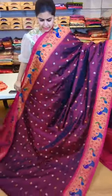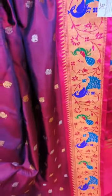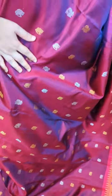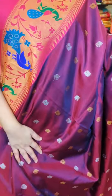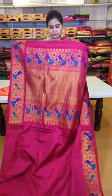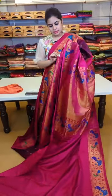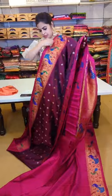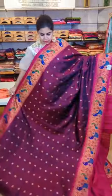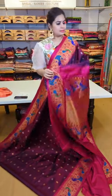Another color combination in the same style is this nice tone of wine with nice contrast rani pink borders, Paithani style borders on both the sides. Another pretty saree. That's how the pallu is, and that's a contrast rani pink blouse with Paithani borders. So this is priced at 26,999. And you can see it has peacock motifs in alternate gold and silver zari. The price of this beautiful piece, it's just 26,999.